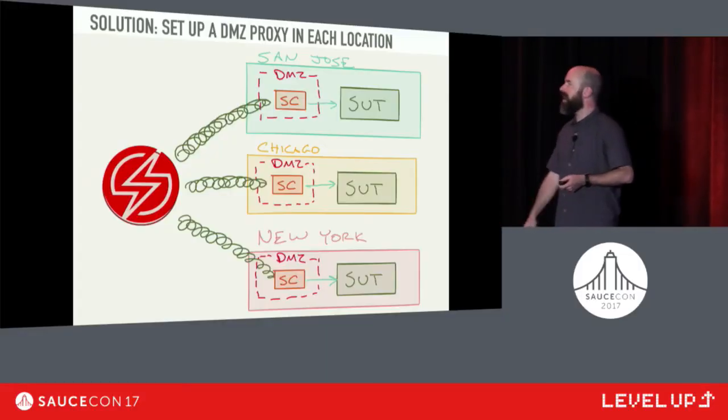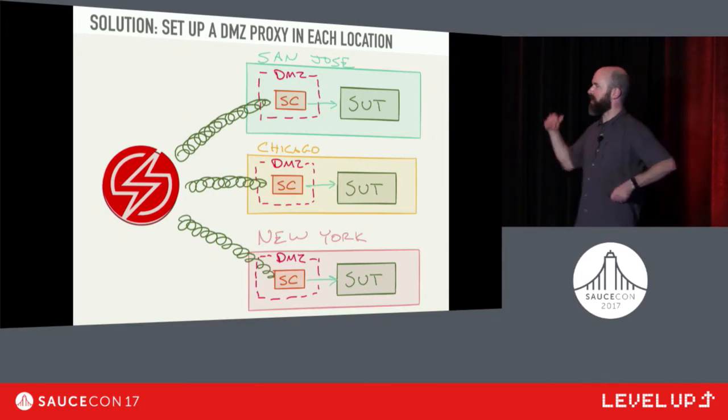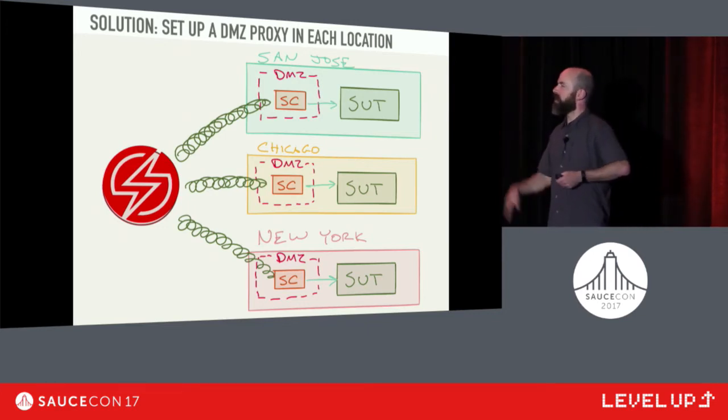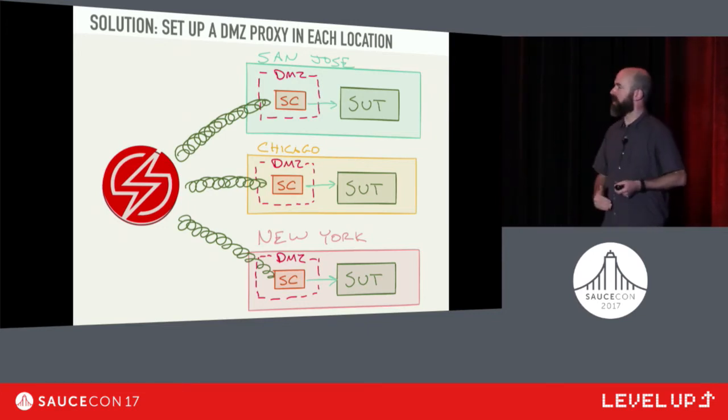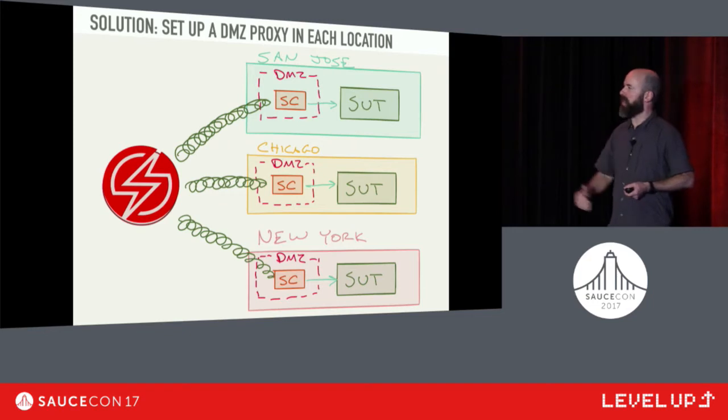So this little curly thing is my attempt at drawing a wormhole. So this is like, you've got 3 different data centers in San Jose, Chicago, and New York with systems under test in each one of these things. You want to set up a DMZ zone with a Sauce Connect server running inside that DMZ zone in each one of these data centers.